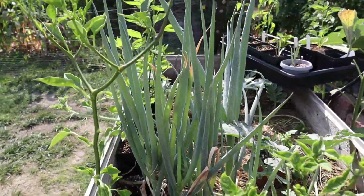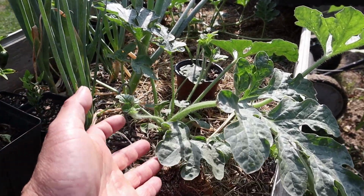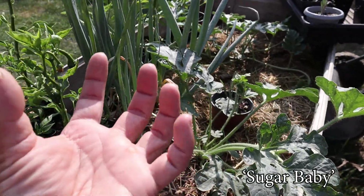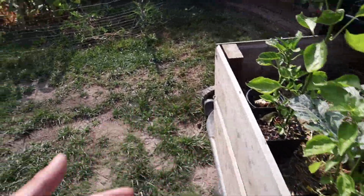We're going to be looking at a couple of direct sowed watermelon plants here. This is the Sugar Baby, one of my favorite ones to grow. They grow these personal sized watermelons that are nice and sweet, and these plants look very happy.